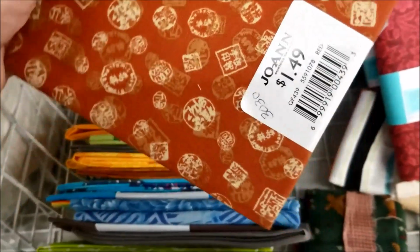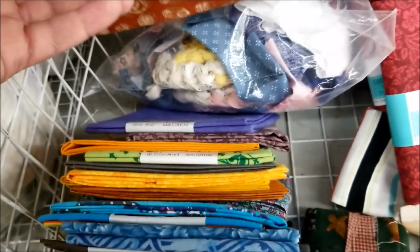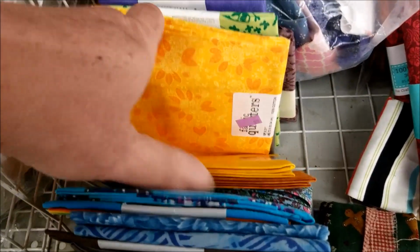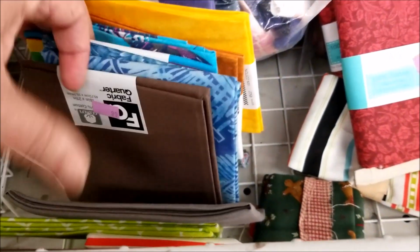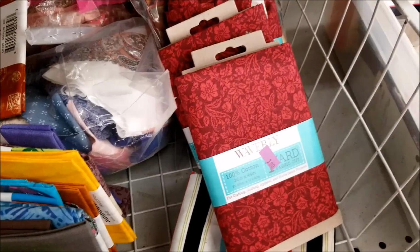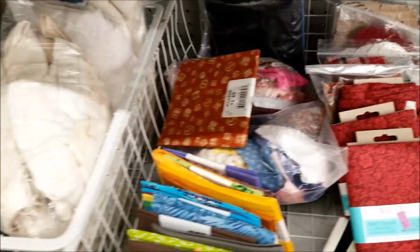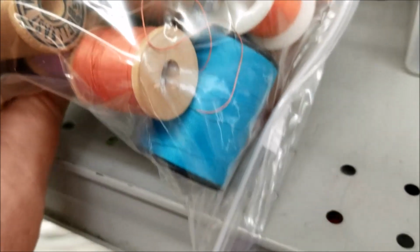They've revamped the craft section a little more and they want 99 cents each for fat quarters from Joann's. I think some of these were from Walmart, where new fat quarters are 99 cents. I do not understand the pricing. To that unexpected fabric haul, which there was a part 2, and I think there might be a part 3. I'm not buying thrift store fabric, so I shouldn't care what the pricing is.